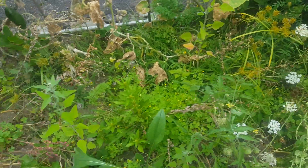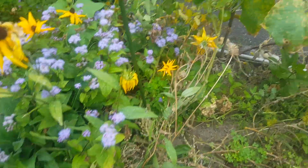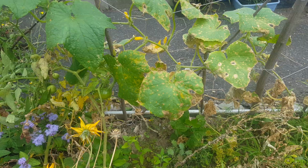I think I'm going to plant a fall crop lettuce in here if it's not too late. Then I got another tomato here. And then in the front of the bed is cucumbers. I've been harvesting cucumbers like crazy too.